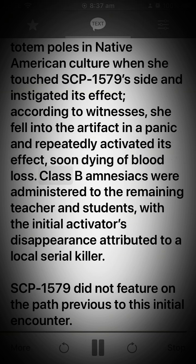loss. Class B amnesiacs were administered to the remaining teacher and students, with the initial activator's disappearance attributed to a local serial killer. SCP-1579 did not feature on the path previous to this initial encounter.